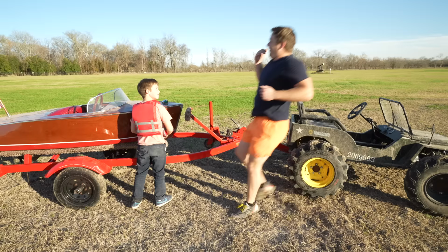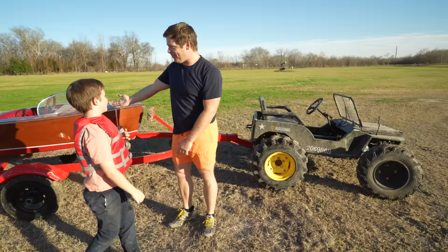Great job! We saved all of our tractors and our trailers from the huge flood using our monster truck, and we used our boat, right? Yeah! You're the best captain around. You saved all of our stuff.